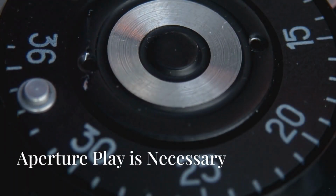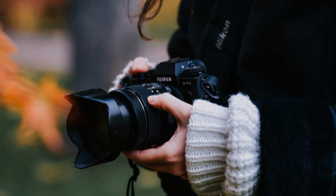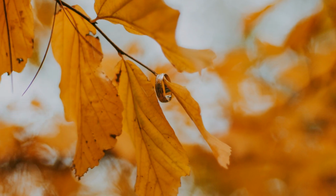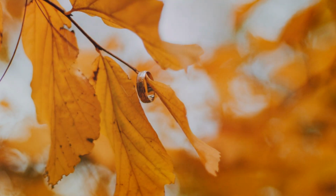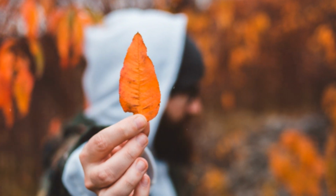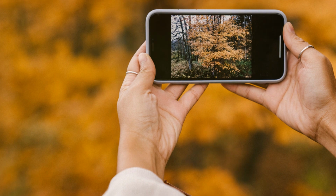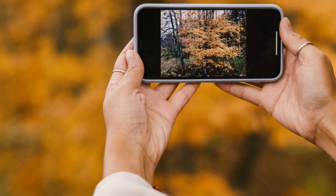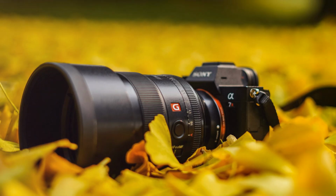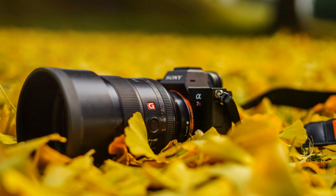Aperture play is necessary. Don't be afraid to turn that aperture dial. It's there to help photographers play tricks with their composition. Here's a basic aperture trick. Isolate the foreground by widening the aperture to f2.8 or f5.6. This aperture setting renders the background hazy, making the foreground or subject pop out. To achieve the opposite, do the reverse. Tinkering with aperture settings allows photographers to capture varying depths of field.